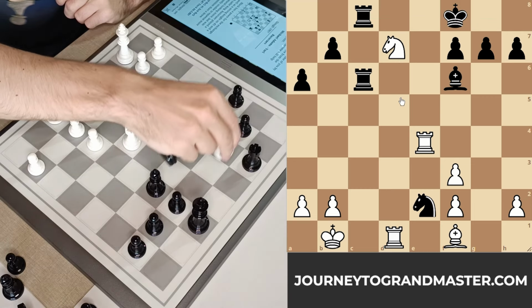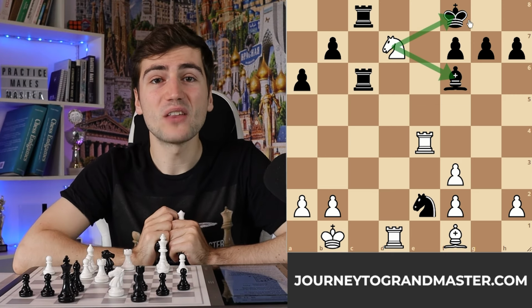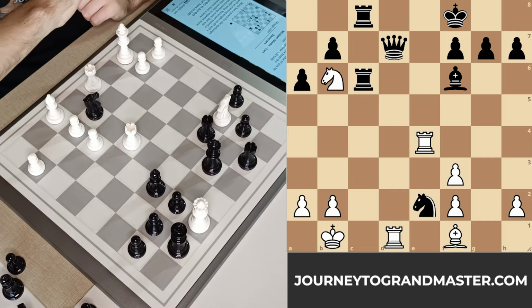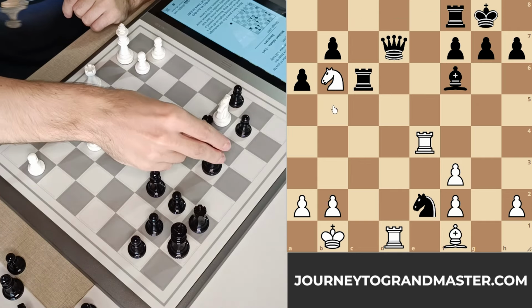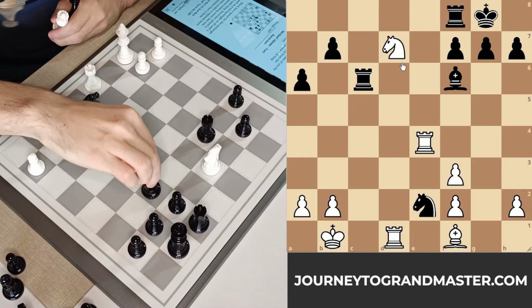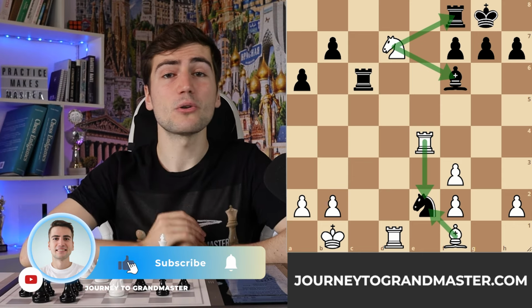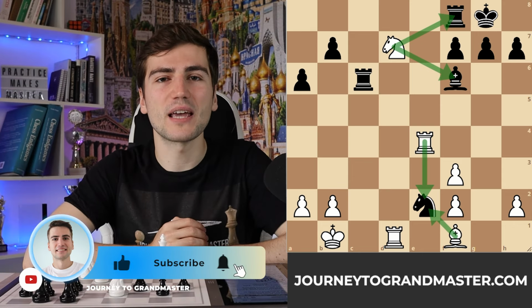Then we can take the queen with a check. Then we can just take this knight on e2, and we are going to be a full piece up, completely winning position. If, however, the rook takes the queen, we basically do the same thing. We take the queen with the knight, and now we have a fork here on the bishop and the rook, and the knight on e2 is still hanging twice, so there is absolutely no chance to save the game for black.